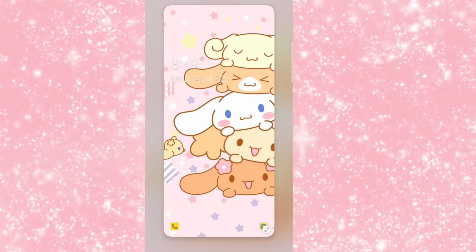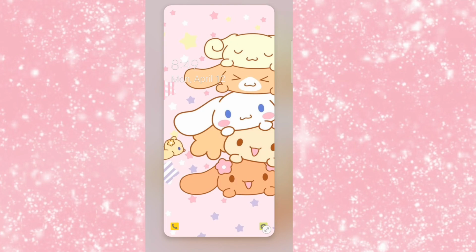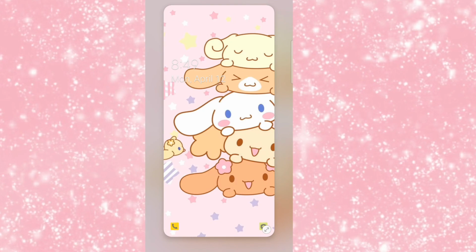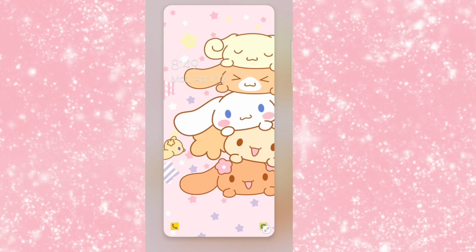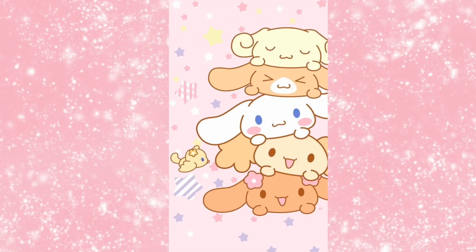I'm screaming, guys, because I really wanted to use this one because I love cinnamon roll, and I do have a lot of cinnamon roll stuff, and I felt like it was only appropriate to use this one as my lock screen, and they are so cute and adorable. And as you can see, it is like pastel colors in the background with like purple, just like the stars home screen. And I feel like this is the perfect match for this home screen, lock screen, and wallpaper phone theme.